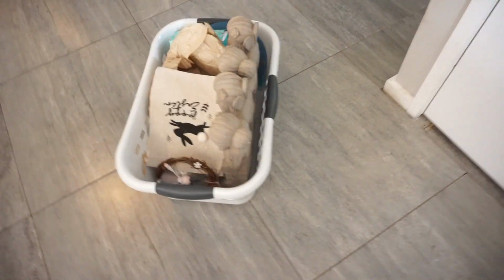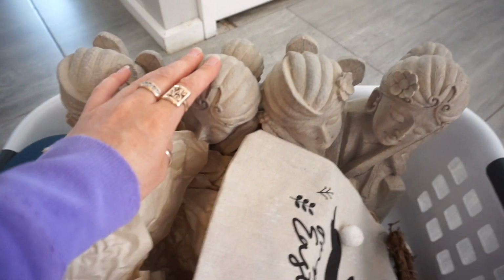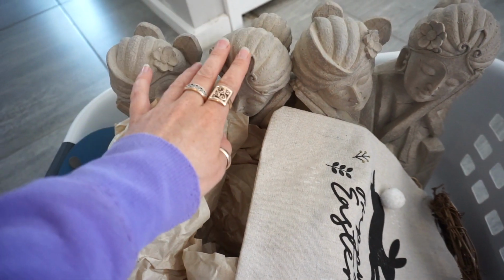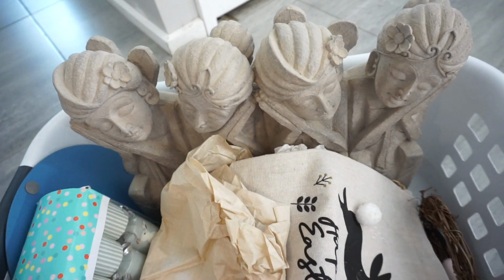This is all the stuff that needs to go back, and as you can see, I haven't even used barely any of it. This one is the only one that I already had in the home that I couldn't put back in its place, so it will just go in the Easter box until Easter is over.